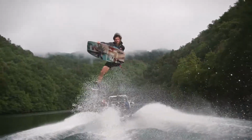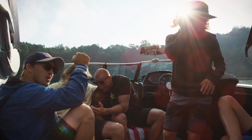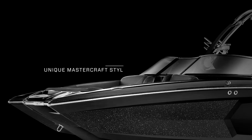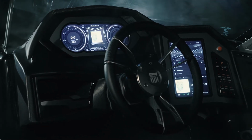necks, and bests. Start with a 23-foot length, featuring a spacious, comfortable interior with room for your whole crew. Pair it with unique aesthetics, and then top it off with more options standard than any of our other boats, and you get the new XStar. This is the pinnacle of MasterCraft style.